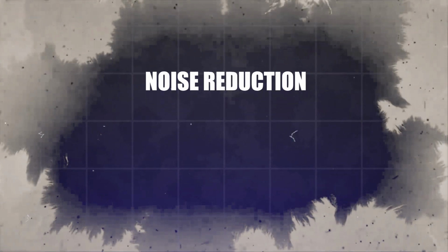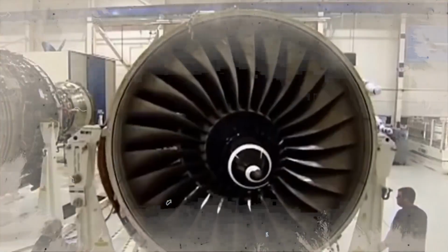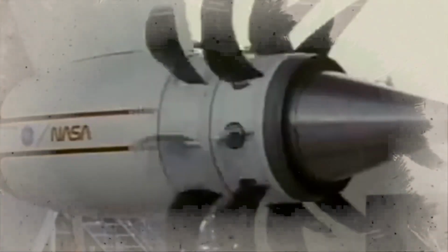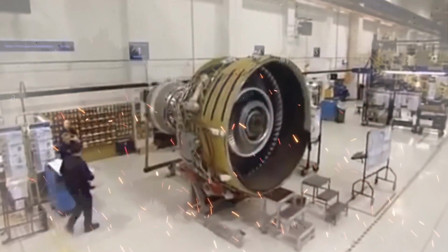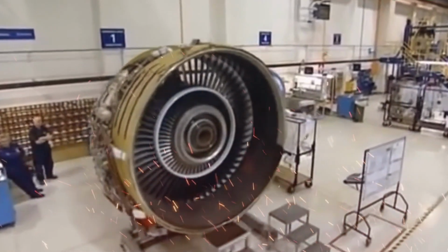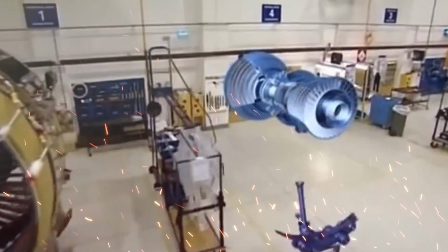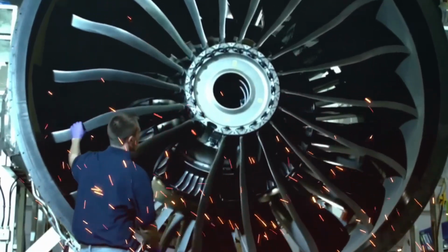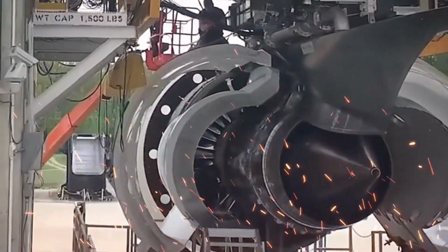Noise reduction. The bypassed air also serves to reduce the noise that is created by the main engine, which is one of the reasons why turbofan engines are significantly quieter than turbojet designs. One of the earliest turbofan engines to be used on commercial aircraft, the Pratt & Whitney JT3D, was utilized by the Boeing 707 and the Douglas DC-8, among other commercial aircraft. The Rolls-Royce Conway was the first commercial turbofan engine ever built. It was utilized in aircraft such as the Boeing 707 and the Vickers VC10, among others.